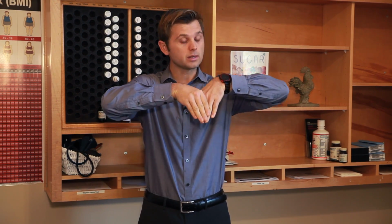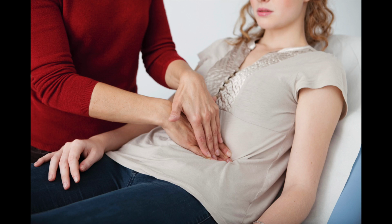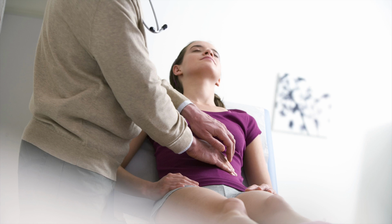The second test is a palpation test. When your stomach is in the wrong place, it becomes painful, it becomes inflamed. And so simply having someone push their fingers underneath your left rib cage, right up into the stomach with about 5 pounds of pressure, if that's painful, you can be assured your stomach is inflamed and you probably have a hiatal hernia.